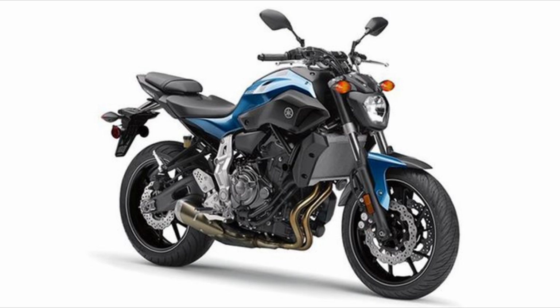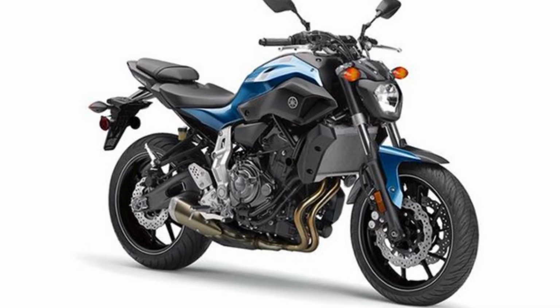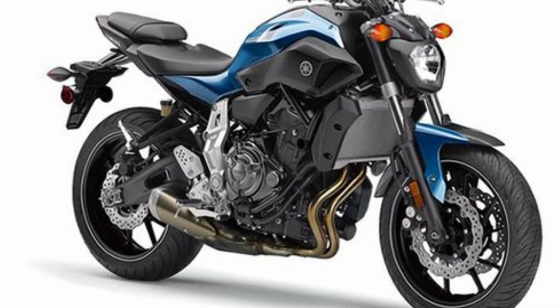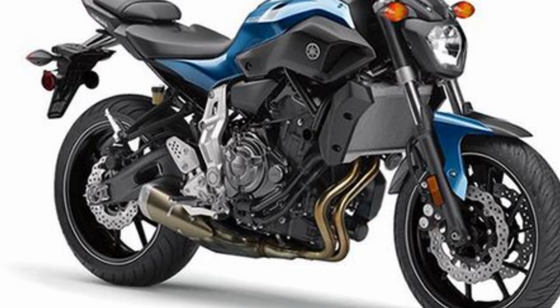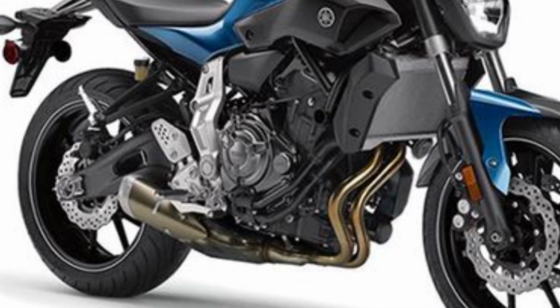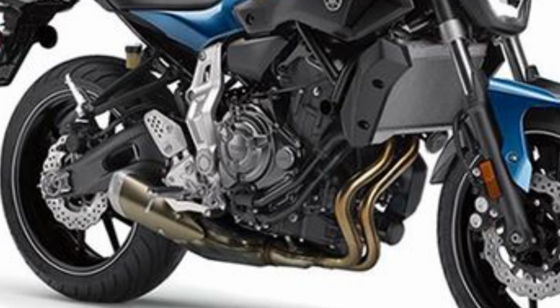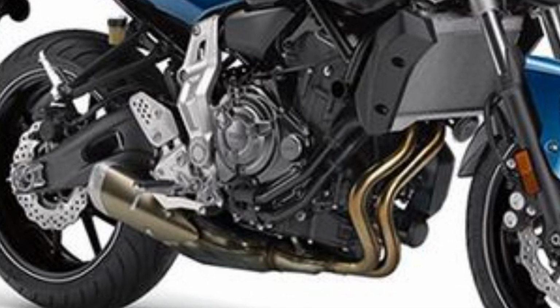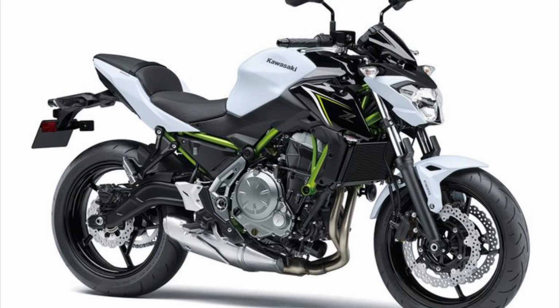Moving on to the MT-07, that has a 689cc parallel twin with the 270-degree crank, that cross-plane crank, which everybody knows sounds absolutely amazing. I actually love that motor. I've never actually ridden one, but I love the way they sound, and I love the concept. I wish more manufacturers would do cross-plane cranks in their parallel twins. I'm talking to you, Kawasaki.